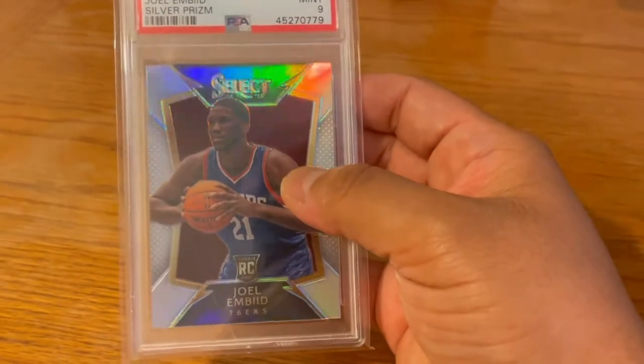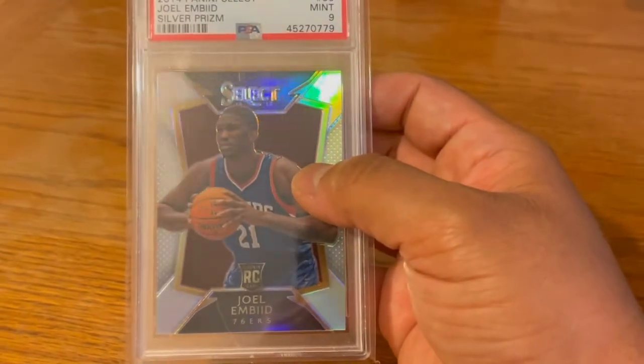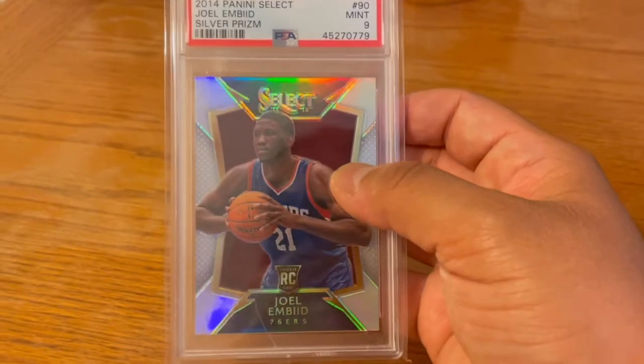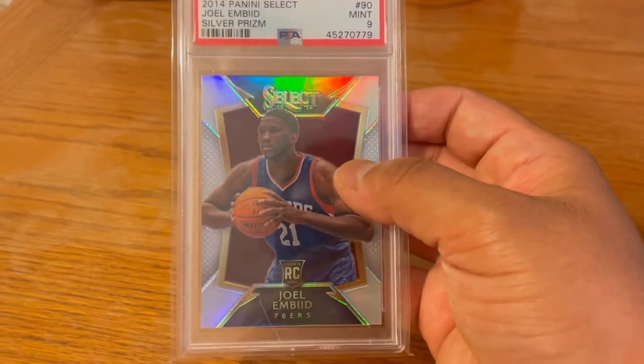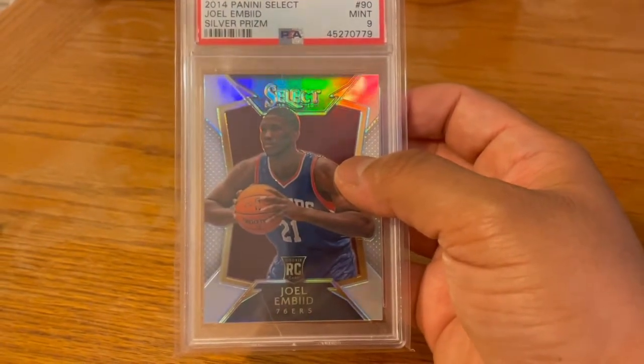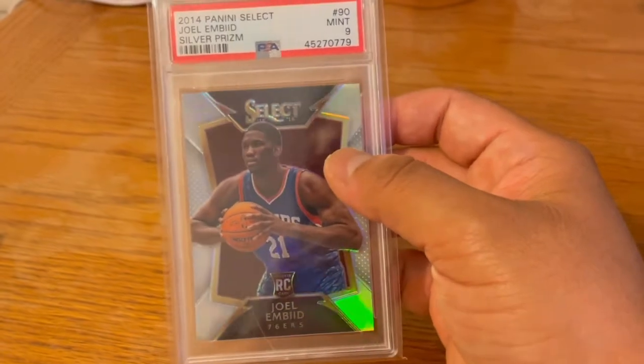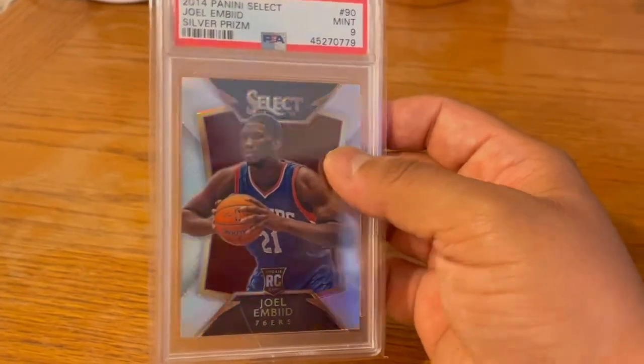This is a Select Silver Prism. Select is actually a very low print run because they were only sold in baseball card shops. They weren't sold retail. You wouldn't find them at Target or Walmart. So they're actually very rare as a print run. To get them graded in a PSA 9 or PSA 10 is even more rare.